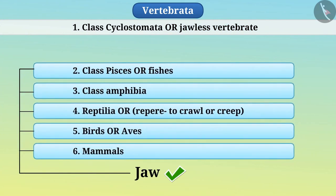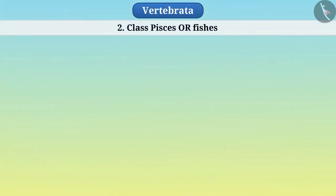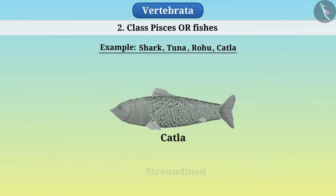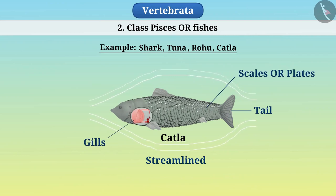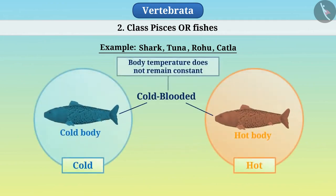Let's see their features. Pisces or fishes. All the fish are kept in this class. For example, shark, tuna, rohu, catla, etc. Their bodies are streamlined and they swim in water with the help of a fleshy tail. Their skin is covered with scales or plates. They use gills for respiration, with the help of which they obtain oxygen dissolved in water. Their heart is two-chambered. They are cold-blooded, meaning their body temperature does not remain constant.